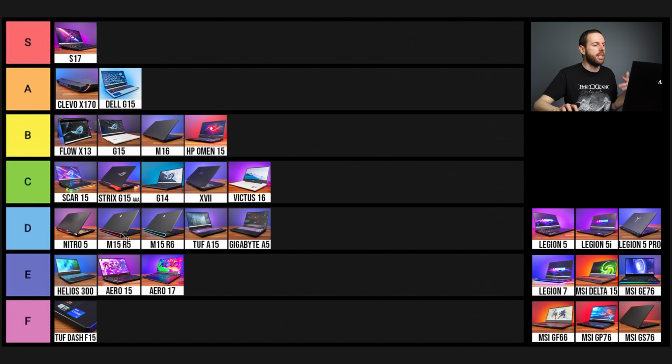Now obviously things like these Alienware laptops are probably better than the Victus in terms of features and performance, but like I mentioned earlier, the Alienwares just have too many negatives and they're just too expensive. And yeah, I think I would also pick the Victus over other lower tier models below it like the Helios 300, and I'd definitely pick it above the TUF Dash F15. So yeah, I think C is a pretty good spot.